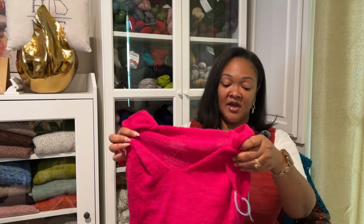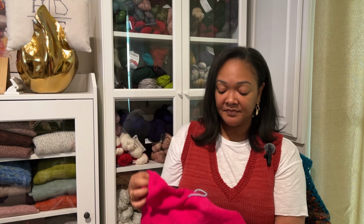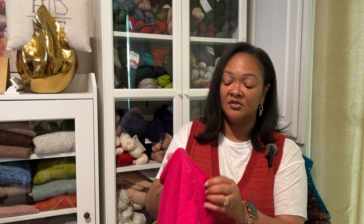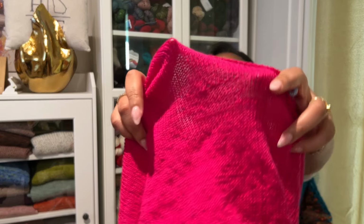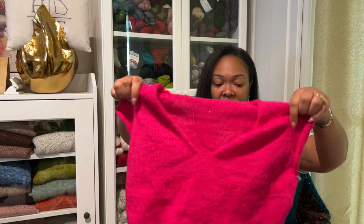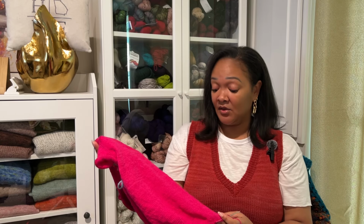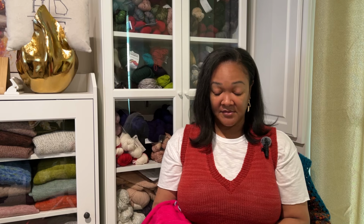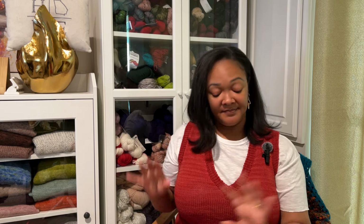I did my usual, after I divided for sleeves, I did my usual bust start. So I knit an inch down after the sleeve divide, and then I did my short rows, which you may or may not be able to see here. They're right there. And that gives me a little more room in the bust for the girls. And this pink is gorgeous, and I do think it's going to relax really nicely once it's blocked. So very excited.